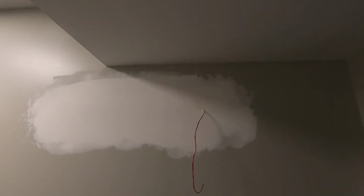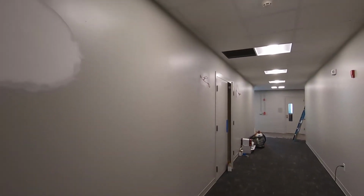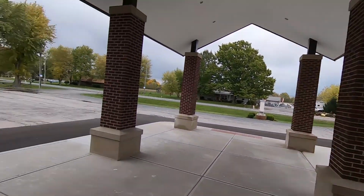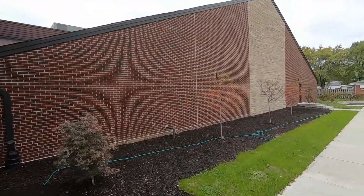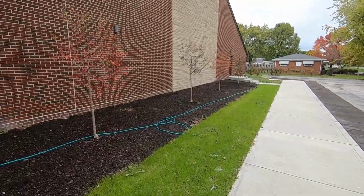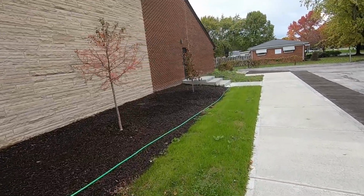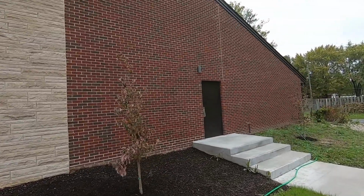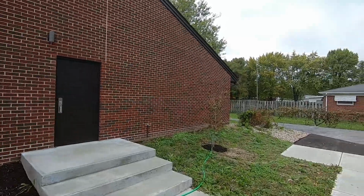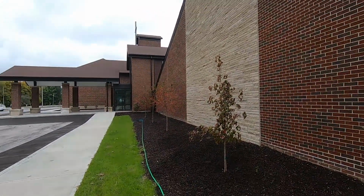And here, some wires had to be moved, and so that's why we've got some fresh drywall mud material and the fans running right here. This grass has sure grown up nice. I wish I could throw down seed and get it to work like this at my house. And we did get some new trees here. If you remember, those other trees that we had were damaged. And so these are a couple of dogwoods, and that will look very nice in the spring, I'm sure.